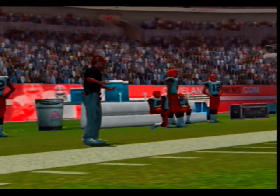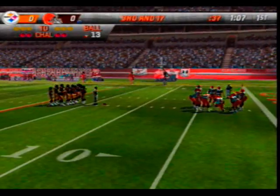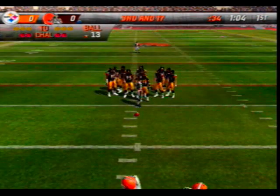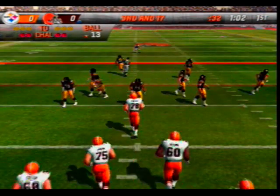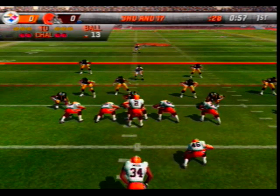I'll tell you, he's one of the most knowledgeable defenders in the league. He knows how to play the game, and he always knows what's going on. Ball on their own 13-yard line. Come on. There we go. Here we go.